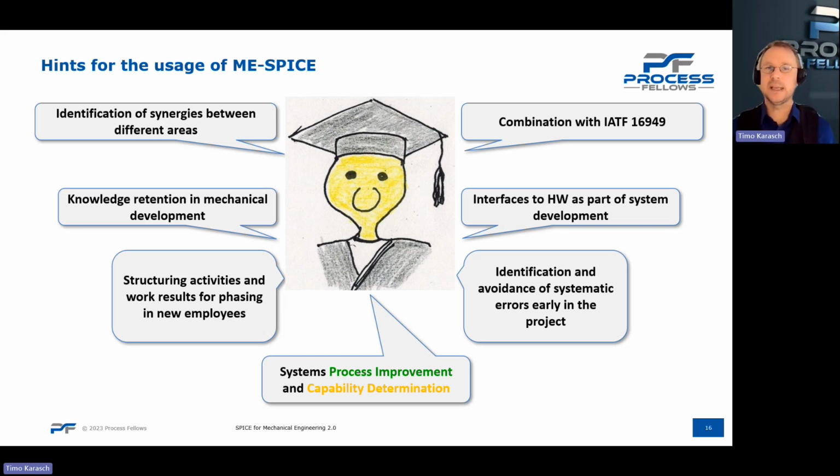And combination with IATF 16949. The main focus of IATF, I think I already mentioned, is the production part. There are requirements for development as well, but in a very generic way. And in many companies, there are already auditors talking about IATF, and they know we have only very generic requirements for development. So do you have any other standard that is focusing on the development part, that is looking deeper into it? And this is why very often IATF auditors are already asking for SPICE.